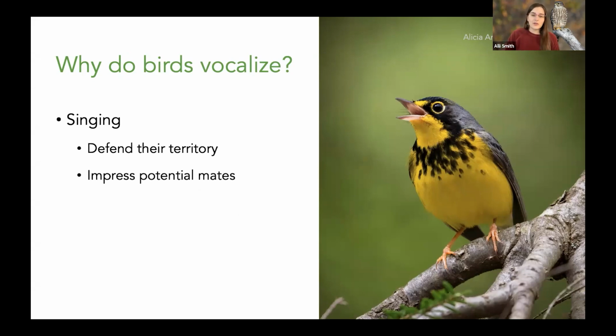Ornithologists are really still trying to understand the finer details of why birds sing, but in general, we like to say it's to defend and to impress. So male songbirds during the breeding season, like this beautiful Canada warbler here, will claim an area as their territory and defend it from other males. And they really want to find a high quality territory with plenty of food and good places to nest.